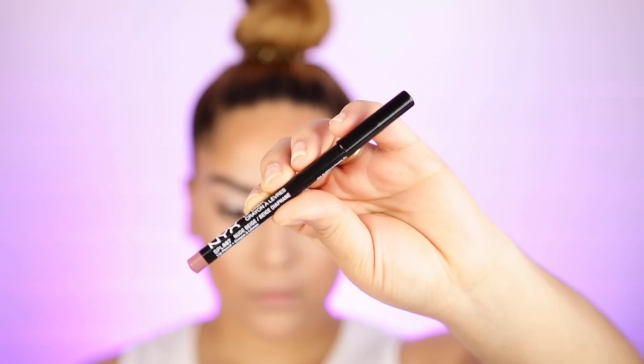But nonetheless, let's go on to the lips now. I'm using a lip liner from NYX Cosmetics, which I really love this color, but I had to go in with another lip liner from another brand just to add a little bit more darkness, because I really want my lips to kind of look more natural but yet very, very plumped. And that's literally it for the lips.